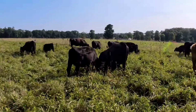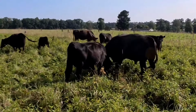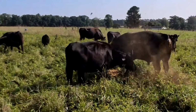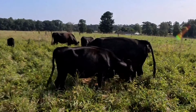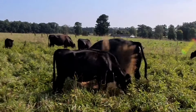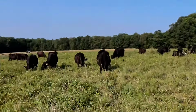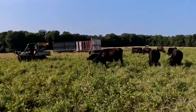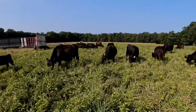This cow here, she's got a lump underneath her jaw. She must have an abscess or something. We'll bring her in this fall and jab that. Yeah, she's got some sort of an abscess, probably a thistle or something got in it, got infected. Happens.